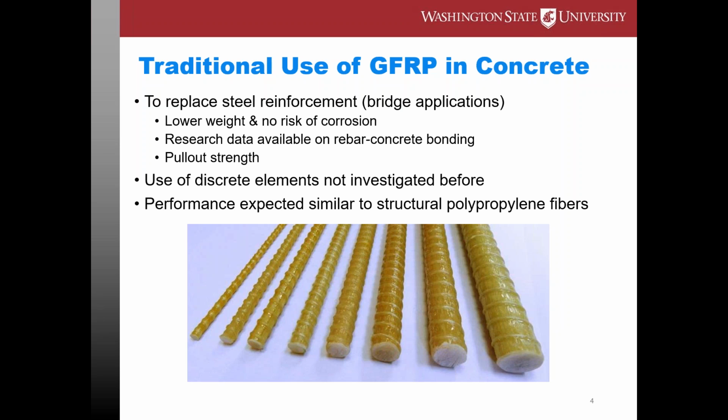Using GFRP in concrete is not new. It has been used for decades because of some of the preferred properties of this kind of composite material over steel reinforcement: it has a high strength to weight ratio. It has lower cost of corrosion. We don't have to worry about that.